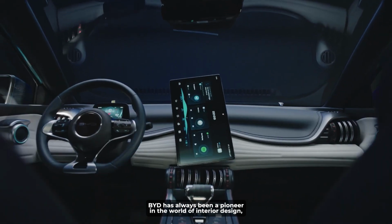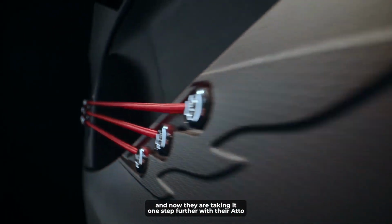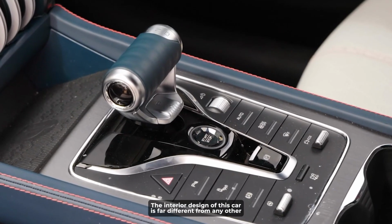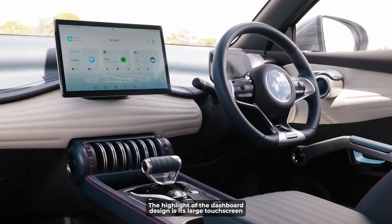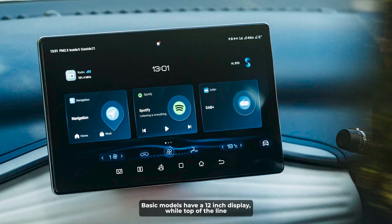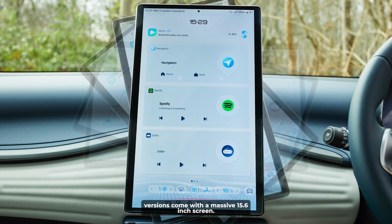BYD has always been a pioneer in the world of interior design, and now they are taking it one step further with their Atto 3 interior design concept. The interior design of this car is far different from any other EV in the segment. The highlight of the dashboard design is its large touchscreen, placed in the center. Basic models have a 12-inch display, while top-of-the-line versions come with a massive 15.6-inch screen.